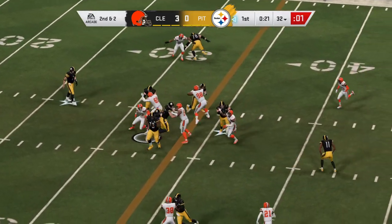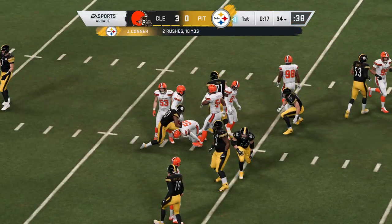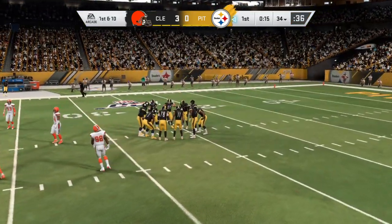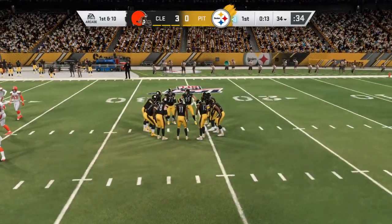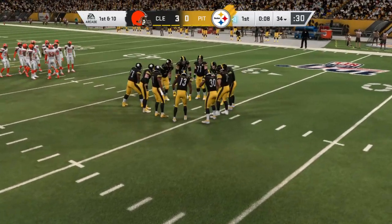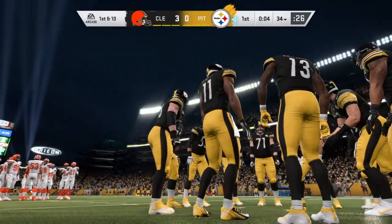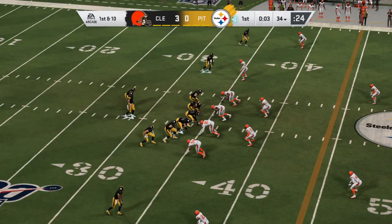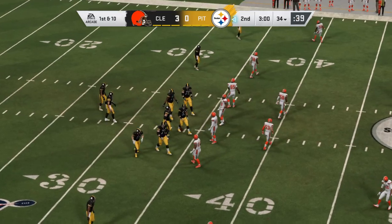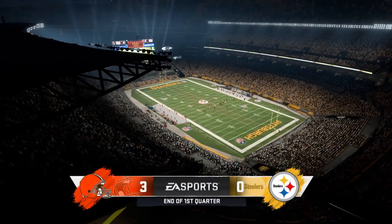On 2nd down, Conner looking for space, and he'll get it up near the 35, right at the 34 here. 2 yards, good enough for a first. And this should be the final play before the quarter ends. 3-0 after 1 on EA Sports.